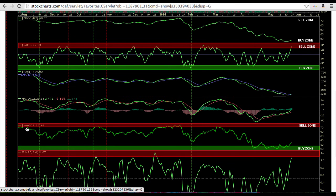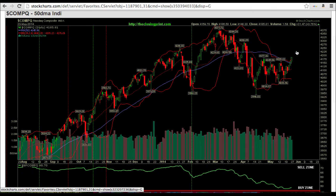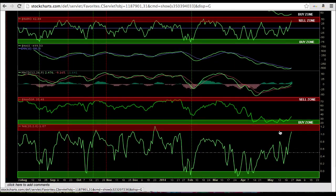And we can see the number of stocks trading above their 50-period moving average is quite low at 35.48%. So that's of some concern. We're at high, we're breaking out here, and we don't have a great deal of participation.